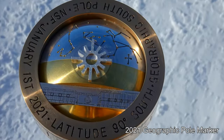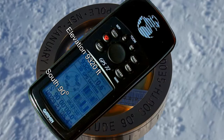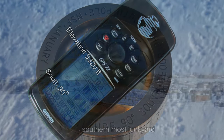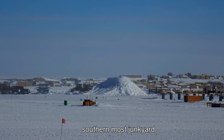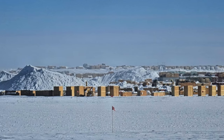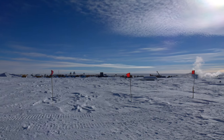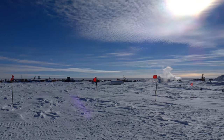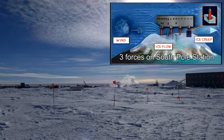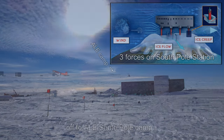Each year on 1 January, a beautiful new marker is placed at the geographic South Pole, or 90 degrees south, by the staff of the U.S. South Pole Station. Unfortunately, due to the cost of removal, there is a large area at the South Pole Station that serves as a junkyard and includes leftovers from defunct experimental setups and worn-out machinery. The latest version of the main South Pole Station building was opened in 2008 and can be raised up to counter the principal forces that affect it.